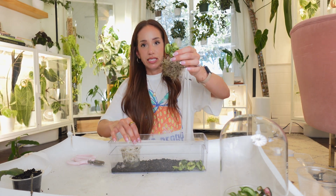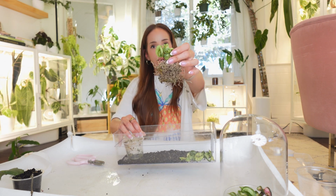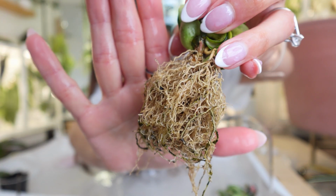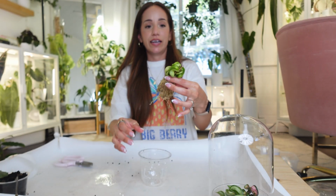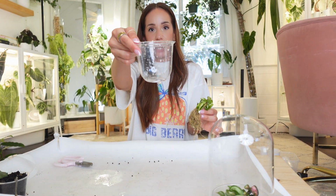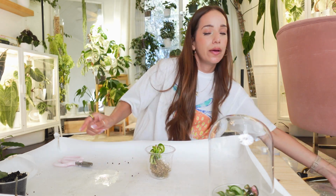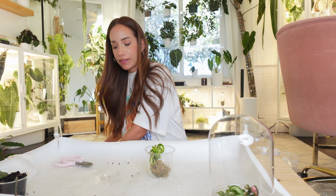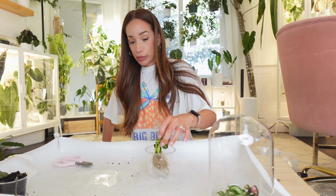I'm gonna take this in the sink and rinse it off, and then I will be back and we'll pot it up. There might be one or two little pebbles left in there, but for the most part she's all clear. And I'm gonna use this little cup. I'm using Lechuza Pon because I have a little bit of that left, and that's what I brought.